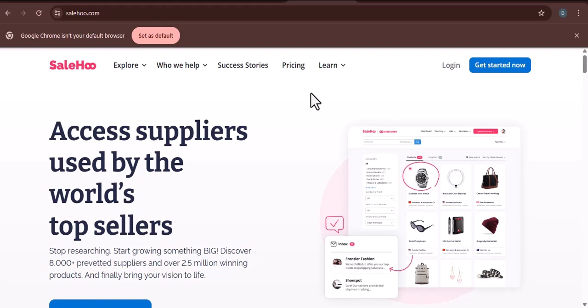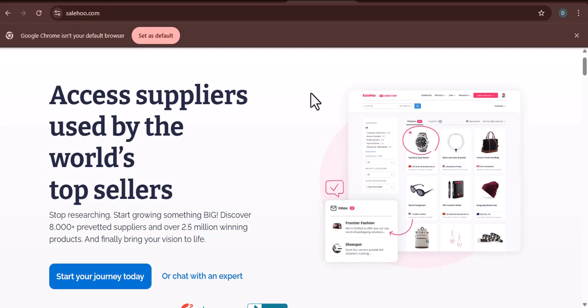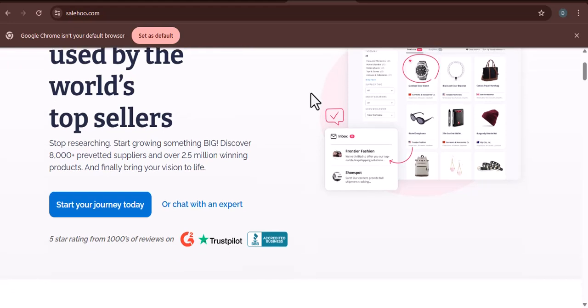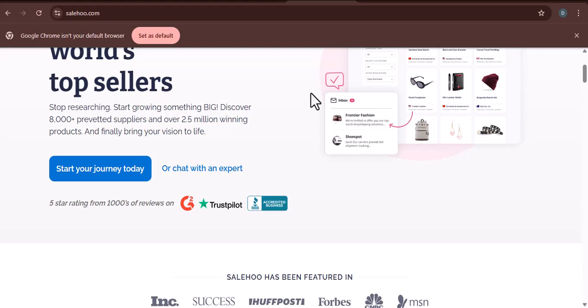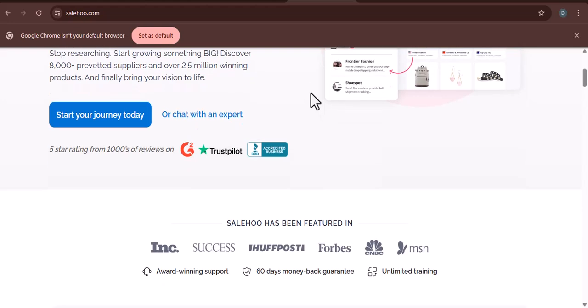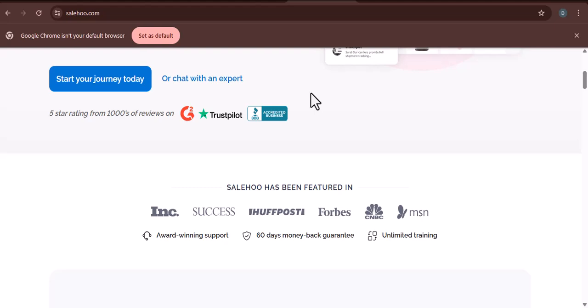Ever felt like you're spinning your wheels, stuck in the endless research loop, trying to find the perfect suppliers for your online store? You've probably heard the buzzwords: dropshipping, product sourcing, low-risk business. But then you stumble upon these two names, Spocket and SaleHoo. And suddenly, it's not so simple anymore, is it? You're left wondering, which one is the right fit for me? That's the exact question we're tackling today.